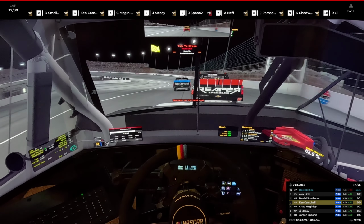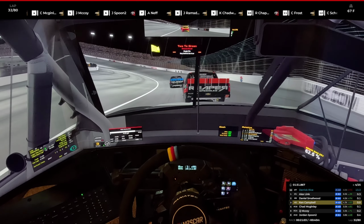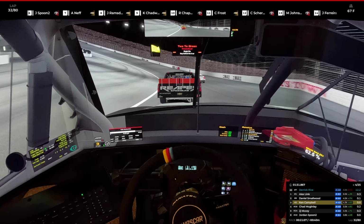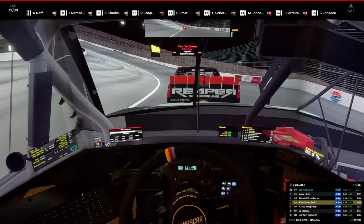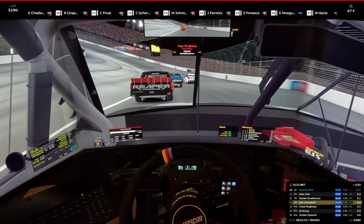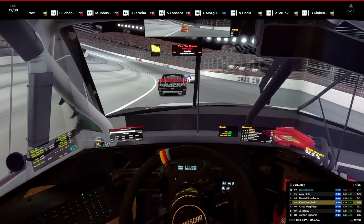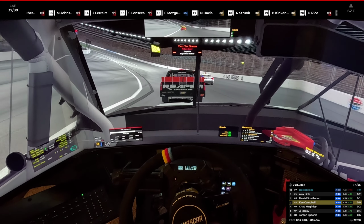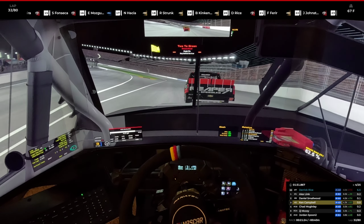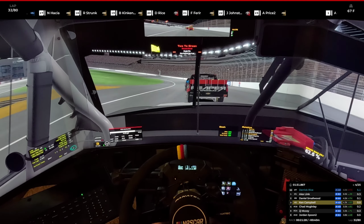We've got damage on the back end. How do we have damage on the back? I don't remember getting hit on the back. Maybe we did. Since we had damage, I should have come in and gotten it fixed. That's on me. I wasn't thinking we would have damage.